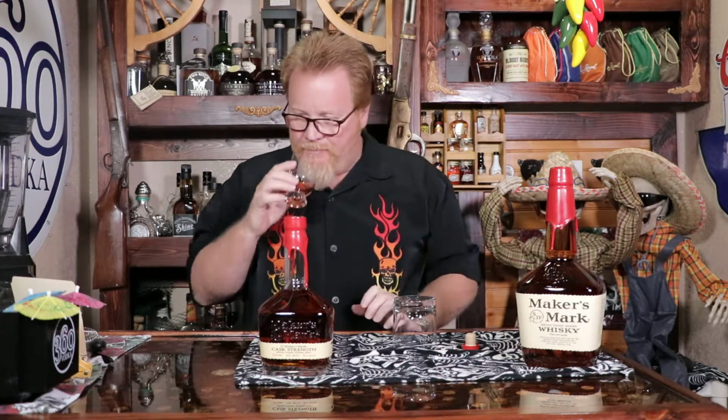First thing that hits you is oak barrel. They have a lot of vanilla smells to them. Almost to a cherry, like a cherry vanilla-ish smell. It smells hot. Are you scared? Don't be scared. I won't be scared. Oh, it smells so good though. I'm so glad we got that.